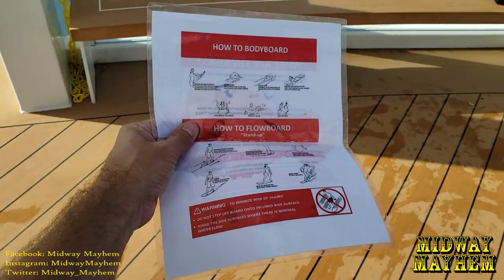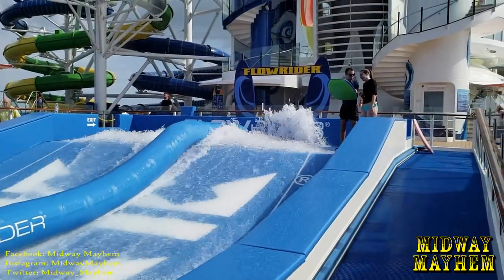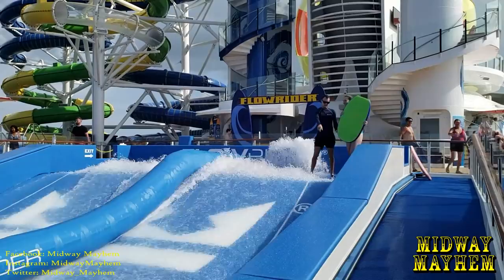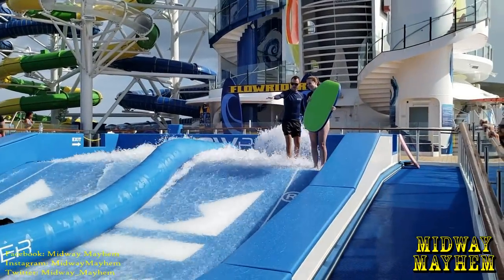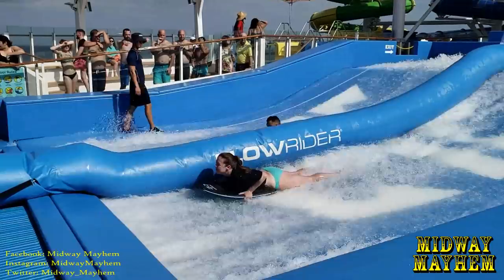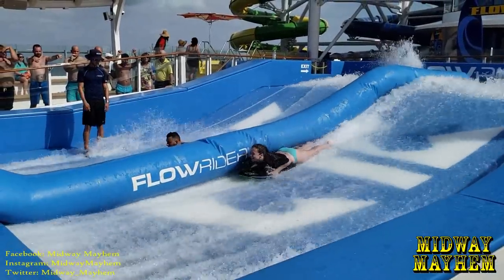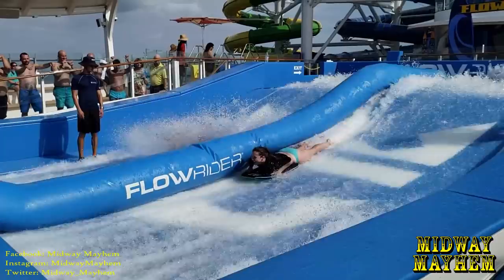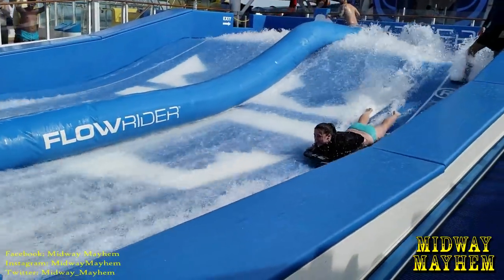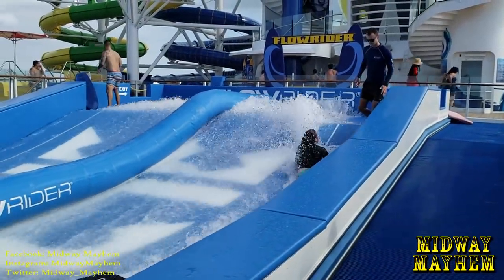Well, before you do the Flowrider, they do give you a couple instructions on the sheet of paper before you head on out. All right, so this is Lauren's first time ever on a Flowrider. She has never done this, so it could be really good or really bad. We shall see. There she goes. She's bodyboarding!